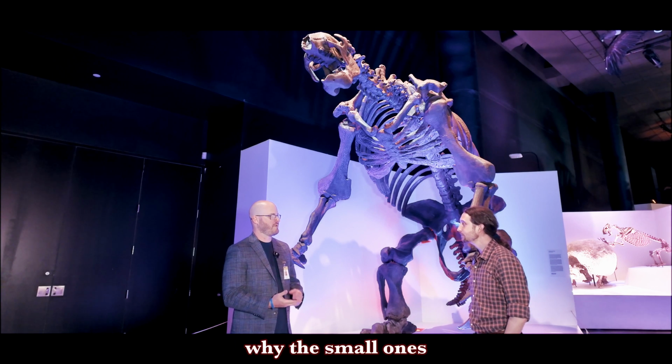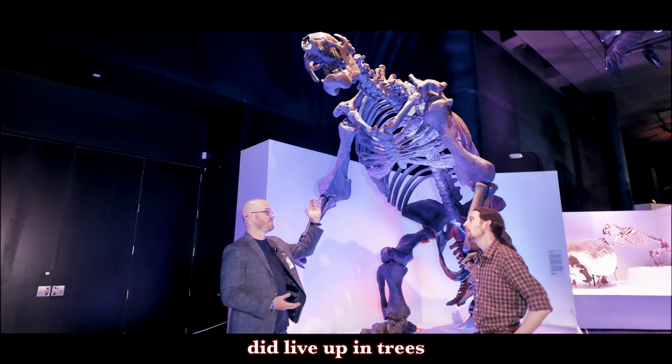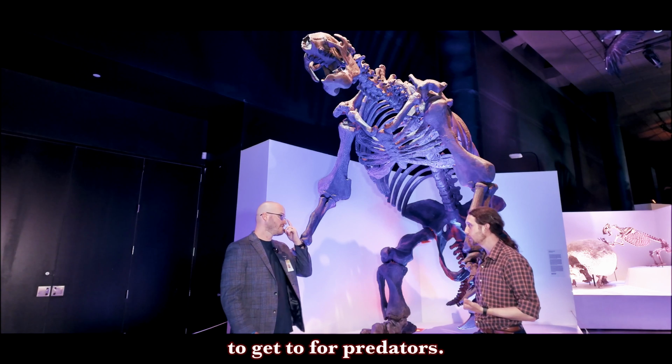And would one of the reasons why the small ones have survived be because the small ones did live up in trees and they're a lot harder to get to for predators?